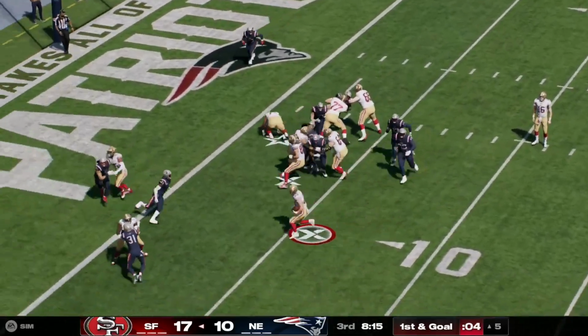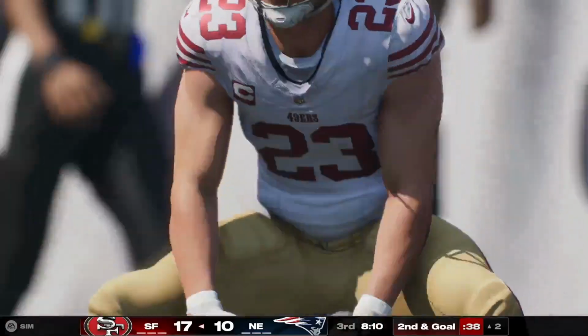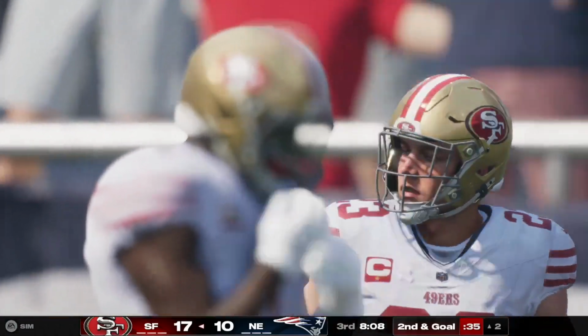And they'll run here with McCaffrey. And he'll plunge forward to the 2. Setting up 2nd and goal.